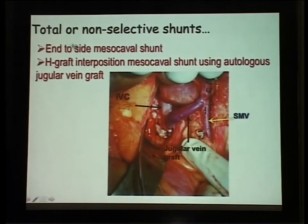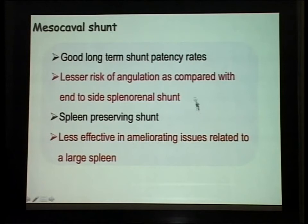The third in the category of a total shunt is a mesocaval shunt, which could either be an end-to-side mesocaval shunt or an H-graft mesocaval shunt using an autologous jugular vein graft. These shunts have also been reported to have good long-term shunt patency, and lesser risk of angulation as compared to the central end-to-side splenorenal shunt. It is a spleen-preserving shunt, but for the same reason, it is not very effective in taking care of issues related to a huge spleen.